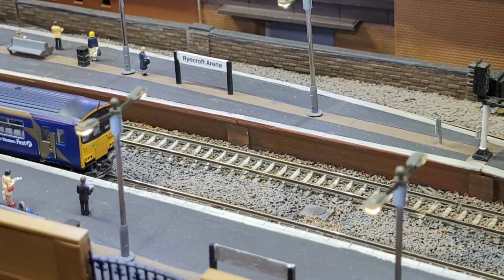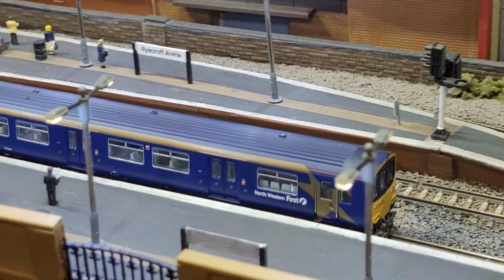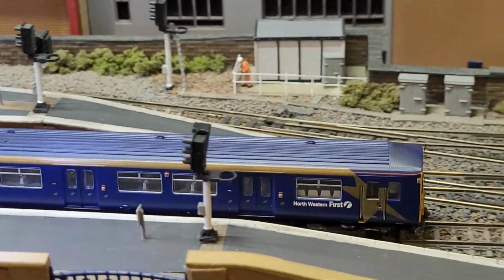What I've done is open them all and use bits of plastic Arcadia to make them look decent.